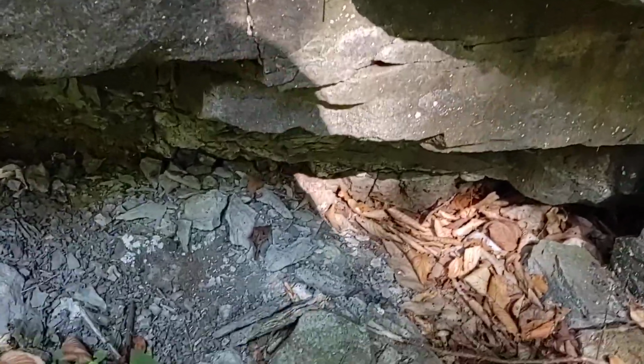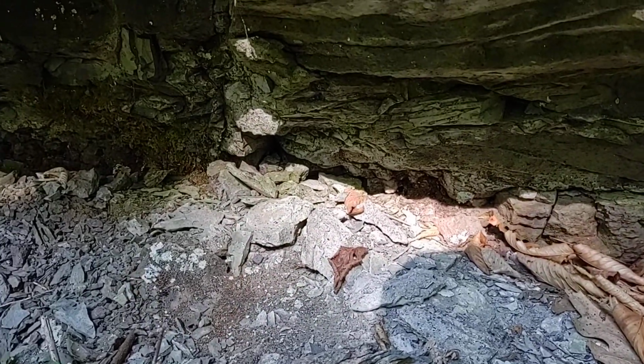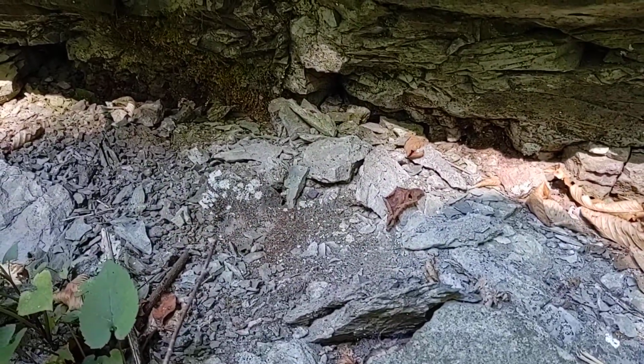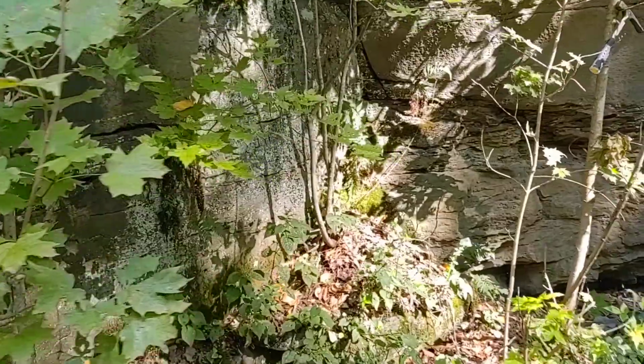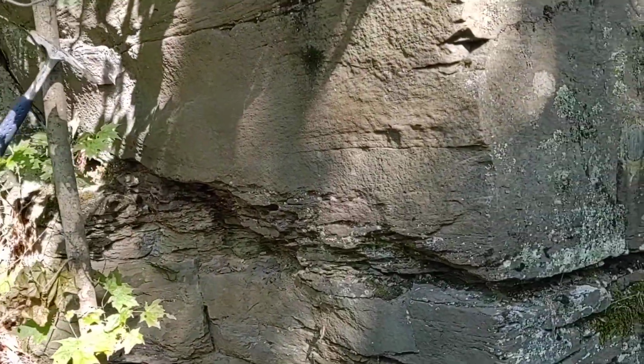So we're actually covering a couple minerals in this video. This particular spot, there's no visible uranium, no visible copper. And if there is, it's in very small quantities. We're going to get to a couple other sites in some other videos where we have both visible copper and visible uranium.